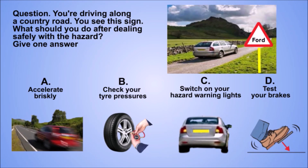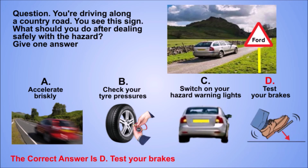Question: you're driving along a country road. You see this sign. What should you do after dealing safely with the hazard? Give one answer. A. Accelerate briskly. B. Check your tire pressures. C. Switch on your hazard warning lights. D. Test your brakes. The correct answer is D.